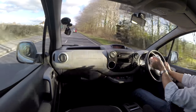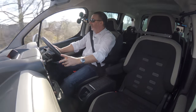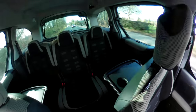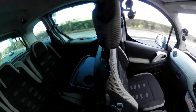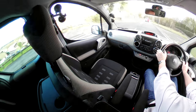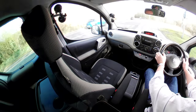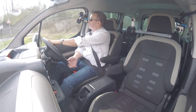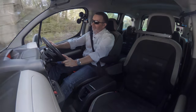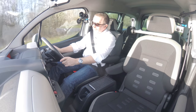Nice smooth gear changes, just prompted by taking my foot off the accelerator ever so slightly, and the car changes. A great delivery van during the week and personal vehicle at weekend.